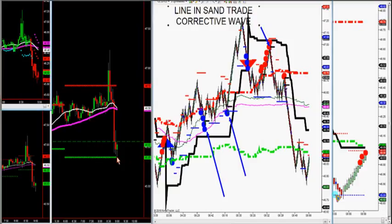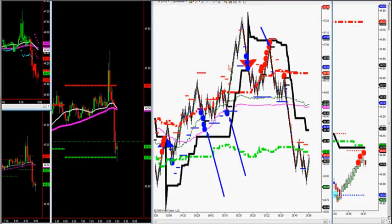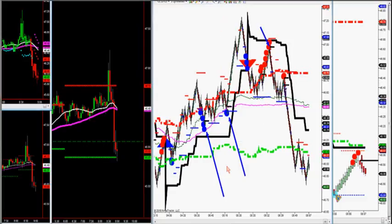87 level was major support on the whole level. 87.46 was the two support levels. It's bouncing off 87 right now, or right at it. So, but there's a motive wave. There's two waves you're going to look for. You're going to look for a corrective wave and a motive wave.